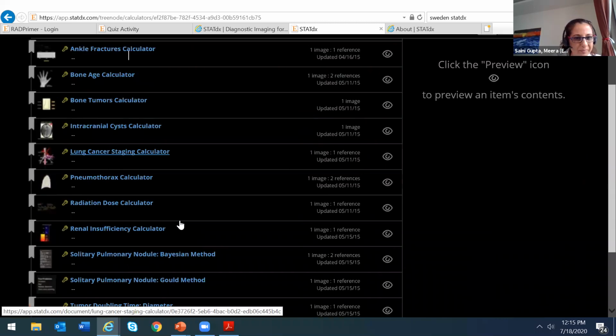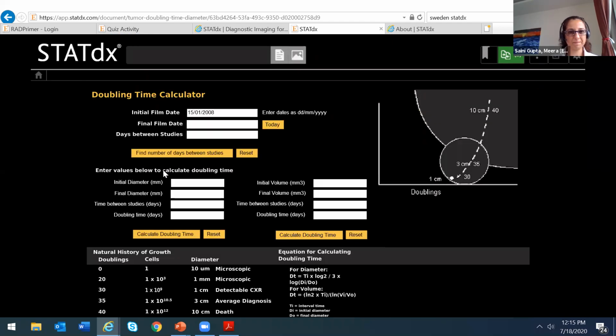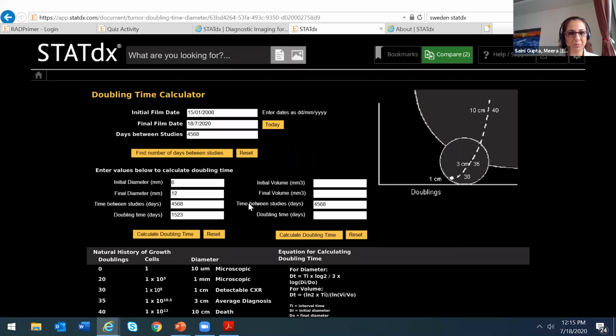So for example, in the calculator, I can go to tumor doubling time. This allows me to enter, say, my initial film date. This is today. The days between the studies automatically get calculated. If I'm looking at the time versus the volume, here I'm looking at time. The initial diameter in the beginning was, and I'm just throwing in some numbers, and it became 12. It calculates the doubling time. So these are really useful for you as you're going through your report writing.